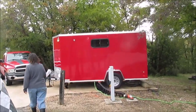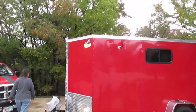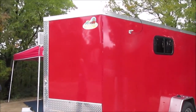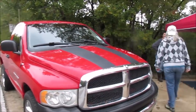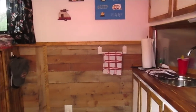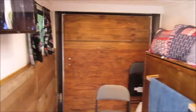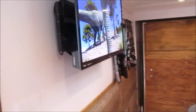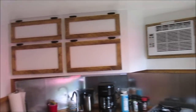Come on. Now we're going to go tour Vic's little trailer. The covered wagon. How cool. He likes red. We know that about him. How cute. Wow, this one is spacious. Oh, because of the Murphy bed. Well, how cool. And so he pulls his Harley up in here, he said. Got his TV. Murphy bed. Oh, he's ready for trick-or-treaters. How cute. This is very tidy.